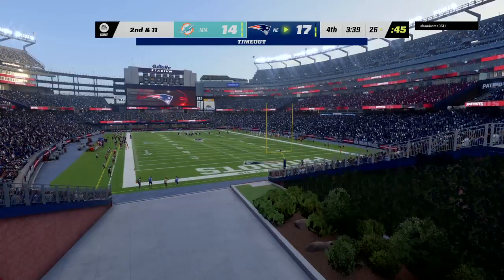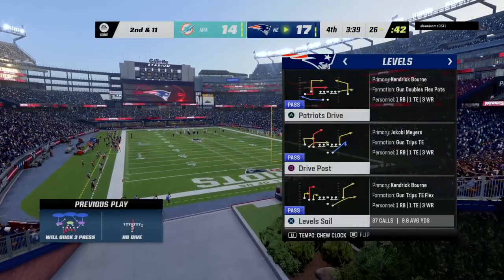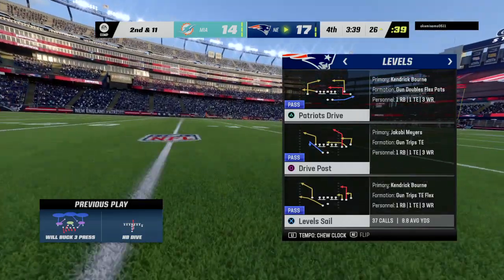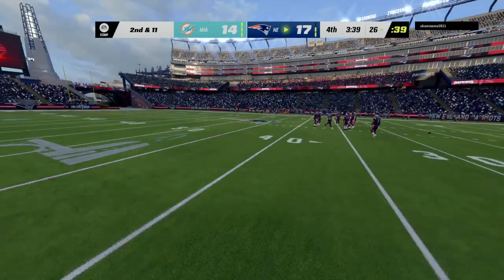Maybe just a slight detour on what's been a strong drive. Here's 2nd and 11. Now the Patriots going to use one of their timeouts. It's just their first. They'll be down to 2 remaining as we step aside here in the fourth quarter.